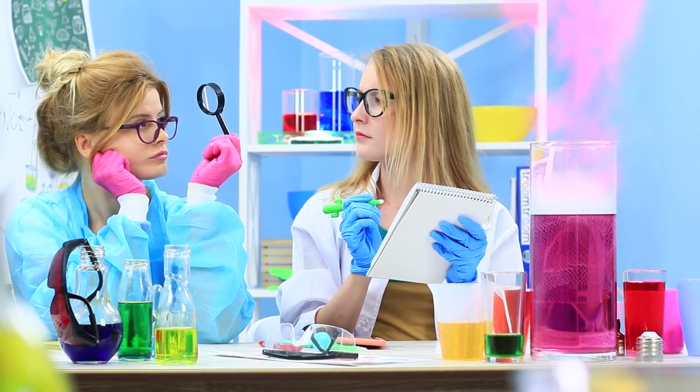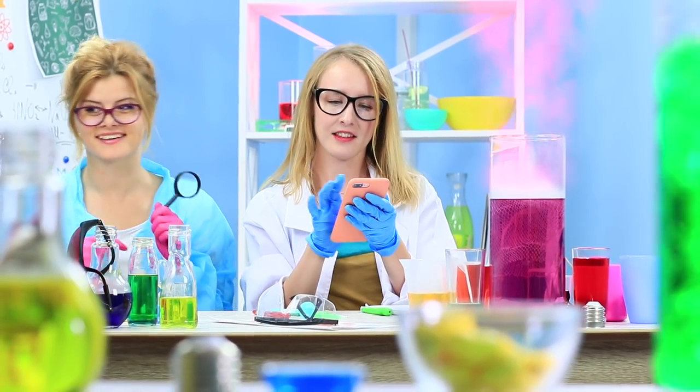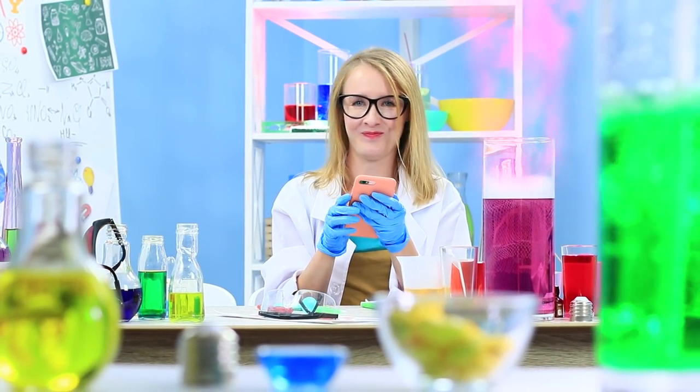Well, it's time to get a snack. Even great scientists need to restock their energy supply. Botany suggests ordering sushi. Okay, but why should we wait for the delivery if I can make sushi right in the lab? I need gummy candies and light marshmallow.